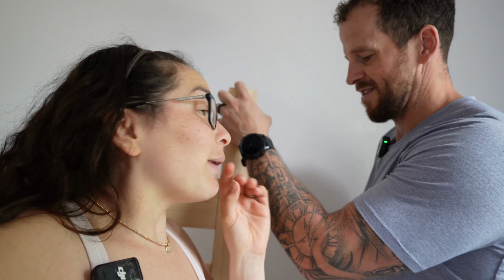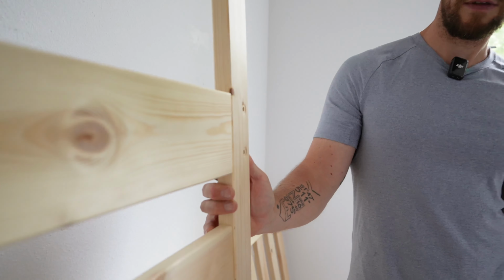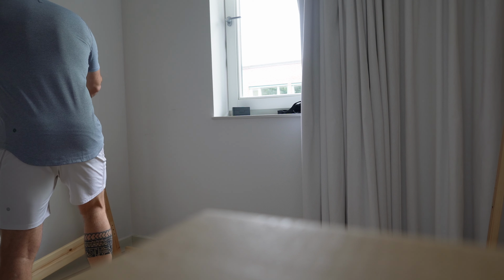So the bed fits exactly in this room, so building it is going to be a bit of a challenge. Do you know which one is which? Well, this one is the side without the ladder, and this is the side that has the ladder. Yeah, let me go grab the screws.